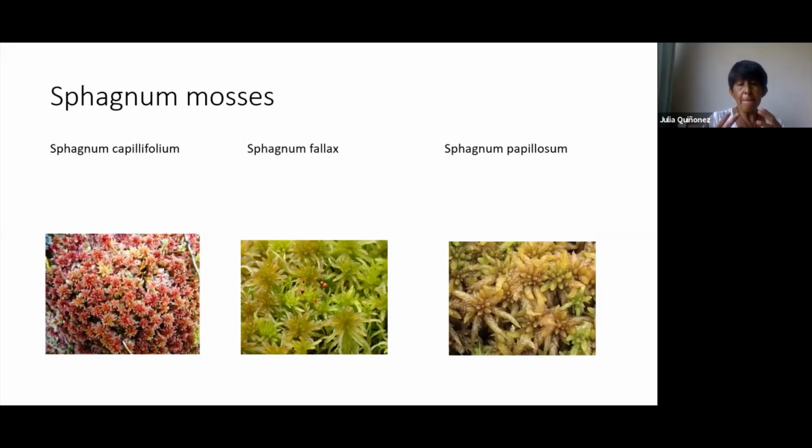So when I am trying to find sites to put Eyes on the Bog stations, I try to find what I call indicator species, that tell me that, yes, that is a bog. And one of the key indicator species for blanket bogs are Sphagnum mosses. There are different species of Sphagnum mosses. I just put here some of the common ones, but they can form big carpets of moss, and they are actually one of the main peat-forming species. So they help to form peat.